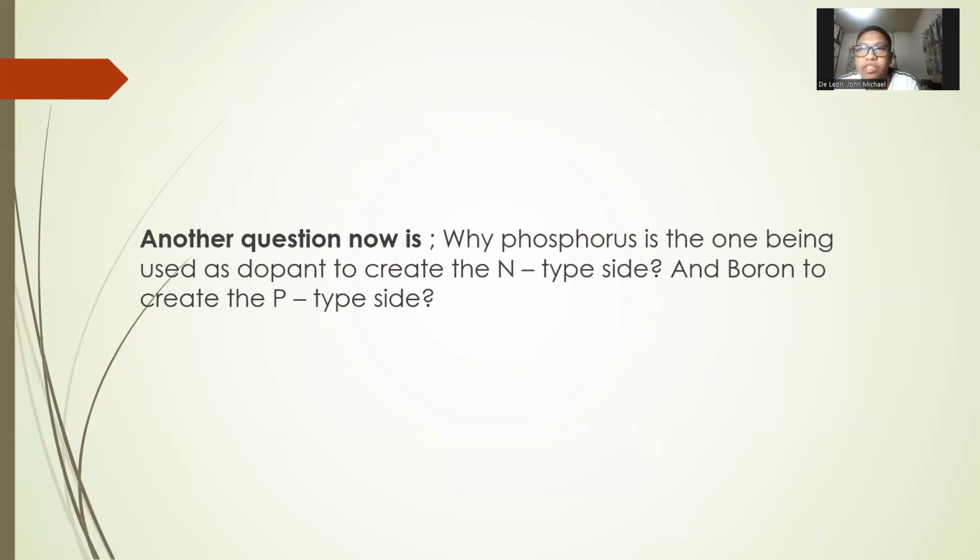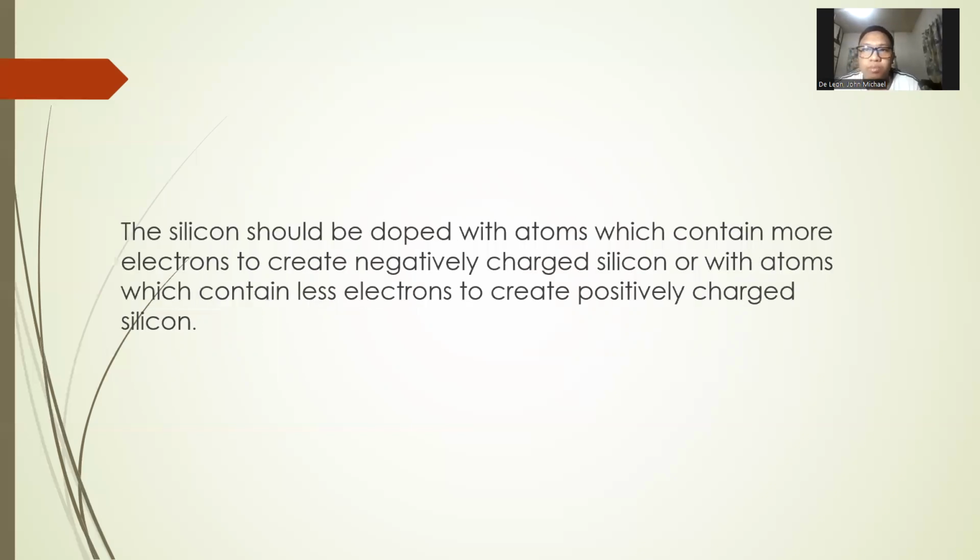Another question now is why phosphorus is the one being used as dopant to create the N-type side and boron to create the P-type side? The answer: the silicon should be doped with atoms which contain more electrons to create negatively charged silicon, or with atoms which contain fewer electrons to create positively charged silicon.